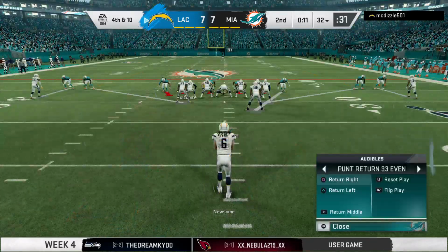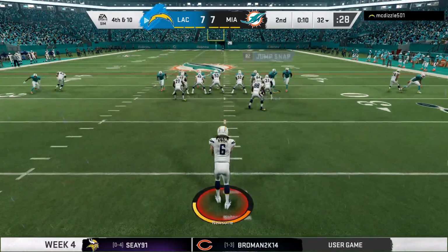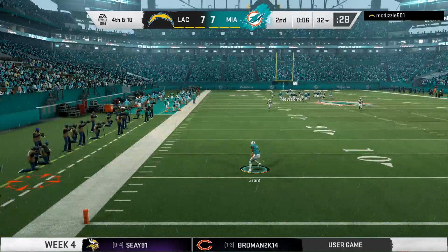On is the Chargers punter now, as he'll punt it away for the 2nd time. 46 on his first kick. This one in that neighborhood as well.